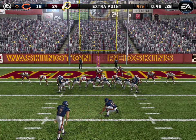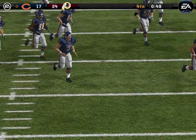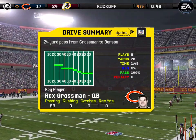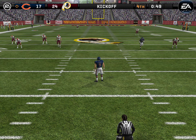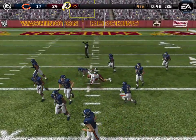Number 9 comes in to attempt the point after. The point after is good. The Bears draw to within a touchdown. And they'll try the onside kick here because they don't have much of a choice. They have to get the ball back. Here's the onside kick from the 39. Runs through the tackle. Not a lot of time left in this one.